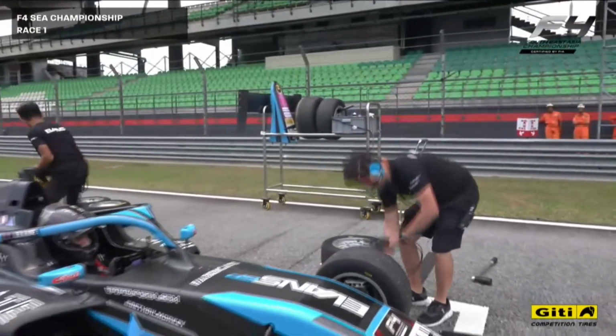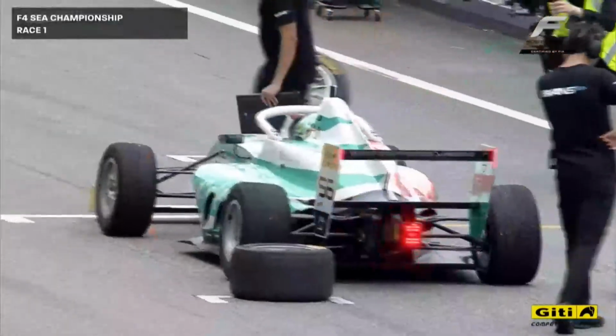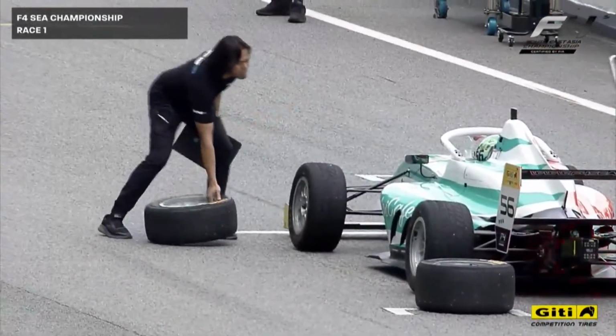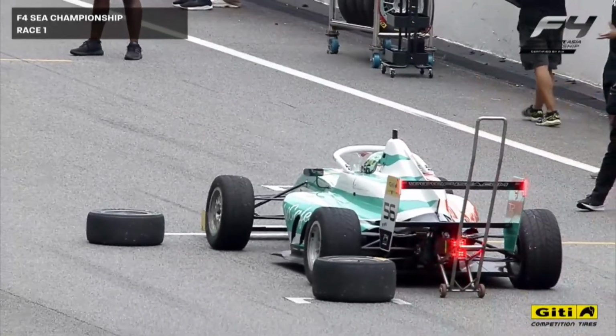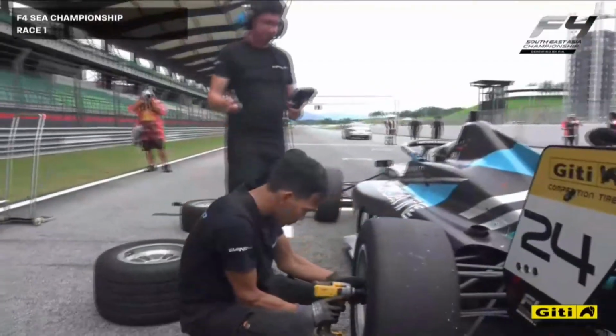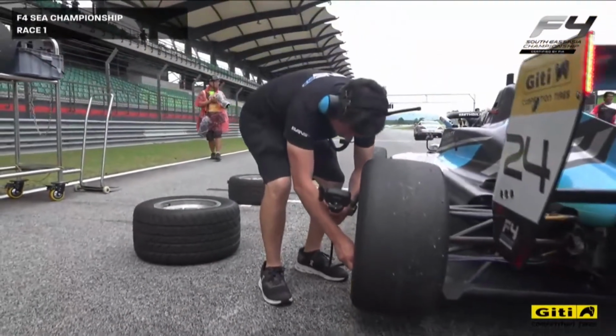There is Josh Evans, team principal of the Evans GP squad, getting himself involved. It looks like they're going to make exactly the same change at the Evans GP team for their other man, Thomas Yu Lee, the driver who carries the Star Spangled Banner on his helmet. So there we go, the change to scrubbed slicks.